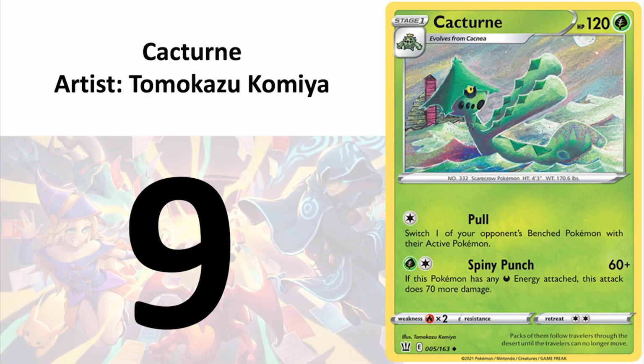Next up at number 9 is Cacturne from Tomokazu Komiya. Wow, my Japanese is really good. This art has a 19th century kind of Van Gogh feel to it. It's definitely different from the usual Pokemon cards that we see, but of course this is no Starry Night, but it does deserve to be at number 9.